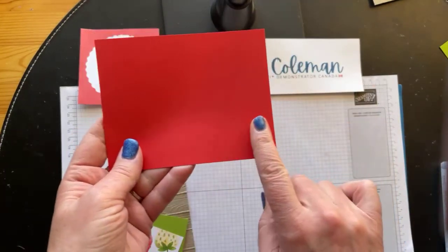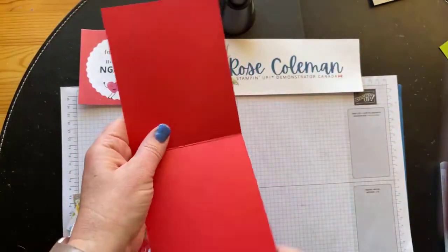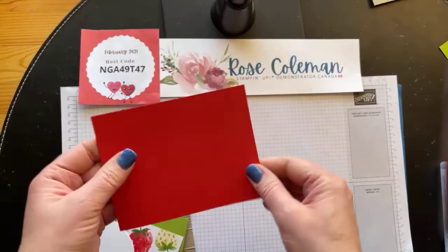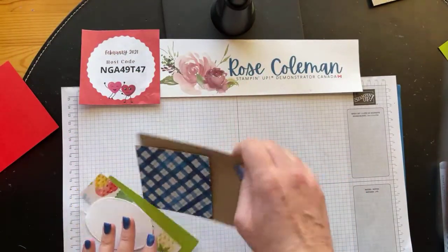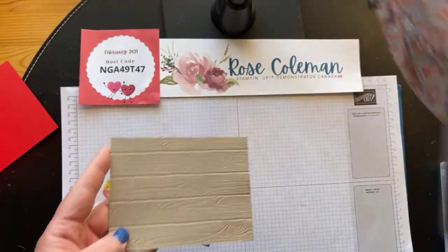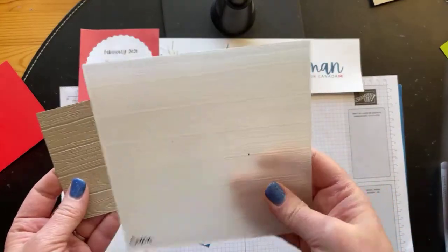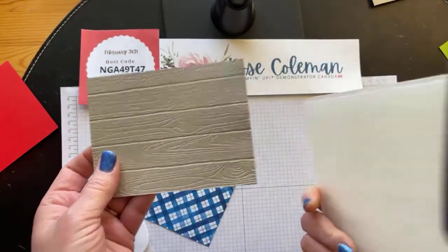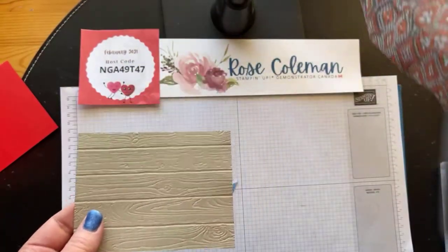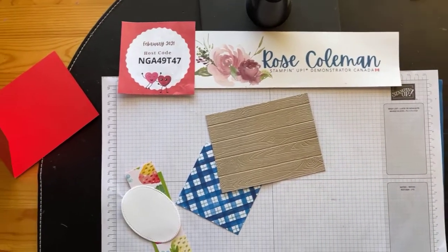Okay, so I have a piece of Poppy Parade that I cut the long way at 4 1/4, and then I scored it at 5 1/2. Then I have a piece of crumb cake that measures 4 by 5 1/4, and I ran it through the Pinewood Planks 3D embossing folder. Love, love, love this folder. I haven't used it for a while, but it looks so nice with the berries. Just makes it look like that country theme. And we're going to use that on our card.